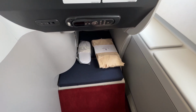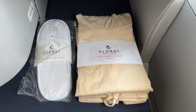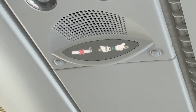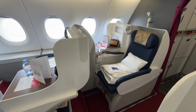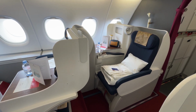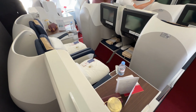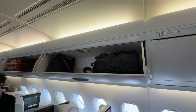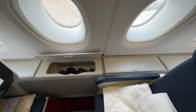At floor level was a footstool, on which were Global branded pyjamas and slippers. Overhead were individual reading lights, but no individual air vents. On every other row, the seat was to the aisle. These seats were a lot more exposed. In the middle of the plane, every other row had pairs of seats directly next to one another. Overhead there was plenty of storage for bags, with additional lockers below the windows.